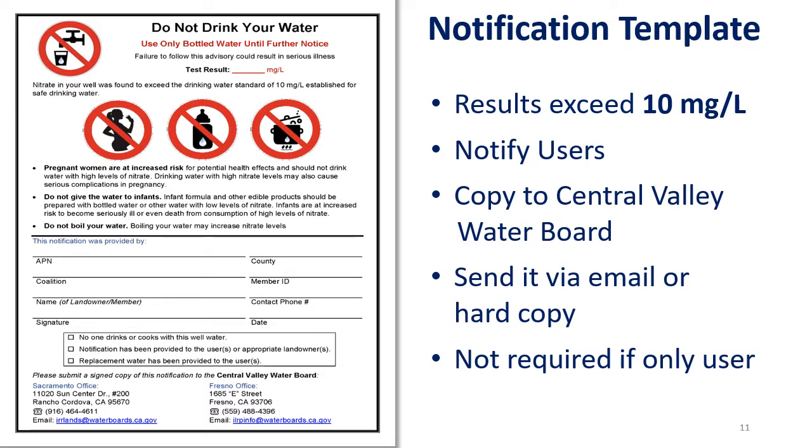This is the notification template used to notify the users of the sample results and the potential health risks associated with drinking the water. You will use this template when results exceed the drinking water standard of 10 milligrams per liter. You are required to immediately notify the users using the notification template and send in a signed copy to the Central Valley Water Board. You can send it via email, take a photo of it with your phone, or send us a hard copy.